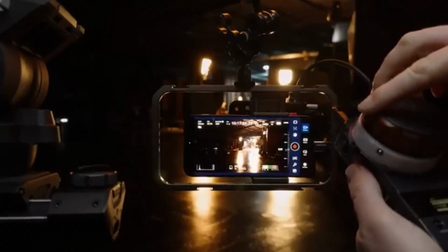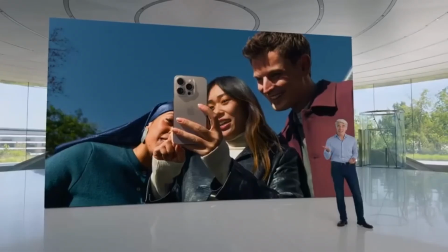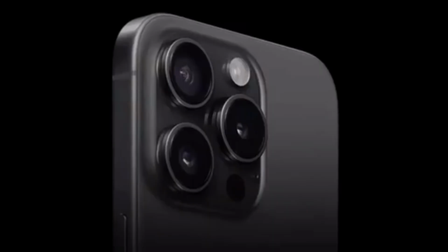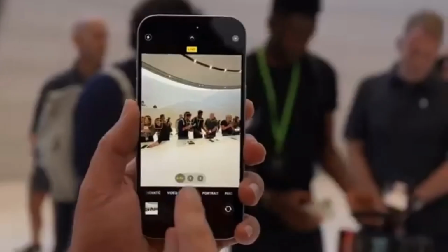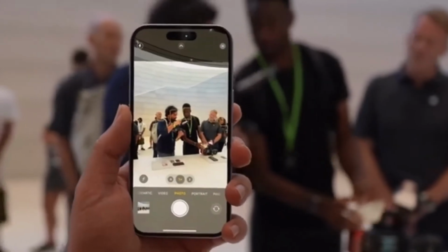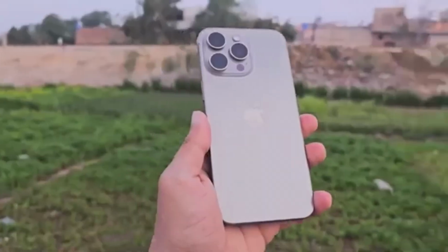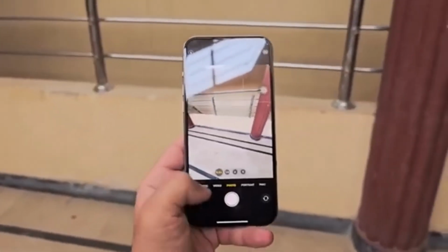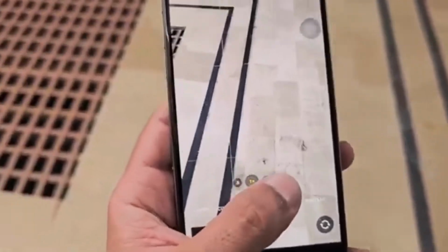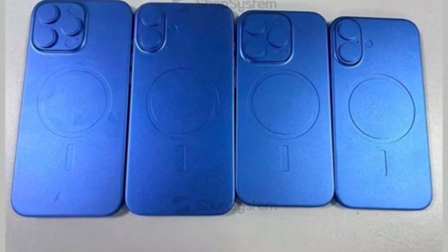One area where the iPhone 16 Pro and iPhone 16 Pro Max do shine is in video recording. Both models support 4K video recording at 120 frames per second in Dolby Vision, the highest resolution and frame rate combination ever offered on an iPhone. This gives users the ability to capture incredibly detailed cinematic quality video directly from their phones and even edit it on the device itself. Additionally, Apple's photographic styles feature has received an upgrade, allowing for even more customization in how you can fine-tune the look of your photos, from color balance to tonal adjustments.